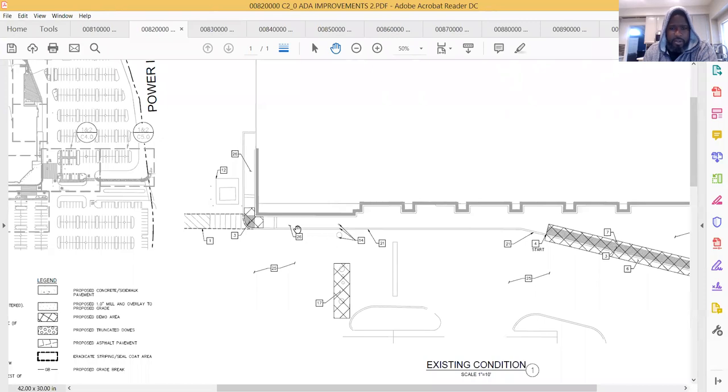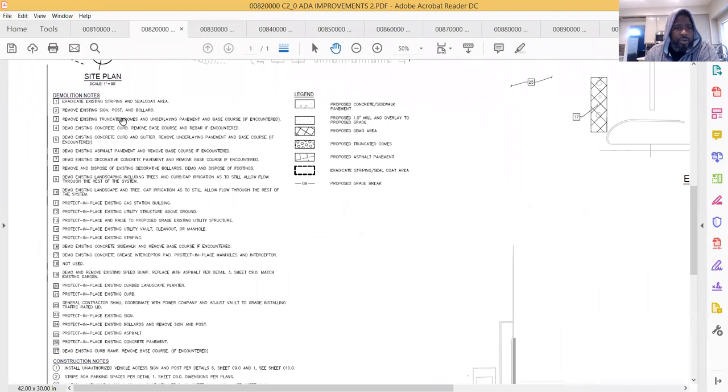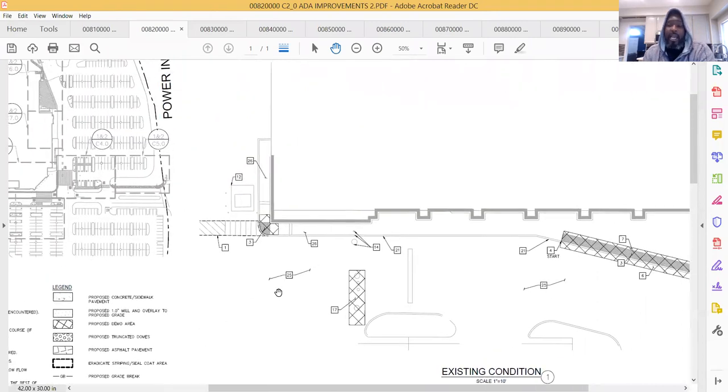Okay, then we got some other areas. So in this area, we got three, right? So three is remove existing truncated domes and underlying pavement and base course if encountered. One of the things that you'll have to find out by reading the specs is the way Walmart works: if there's base there, then you're good. If there's no base there, then you have to import base. So I always include base in my bid. You just never know what you're gonna run into.